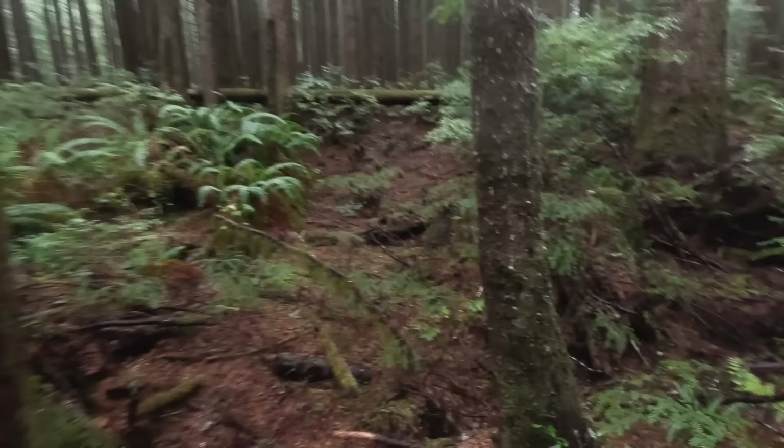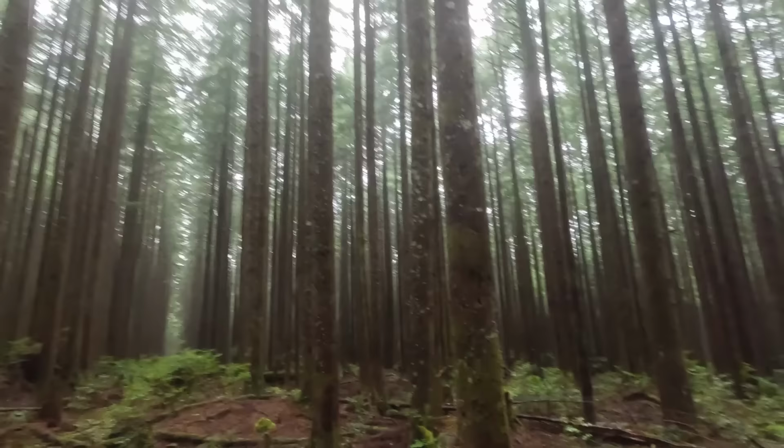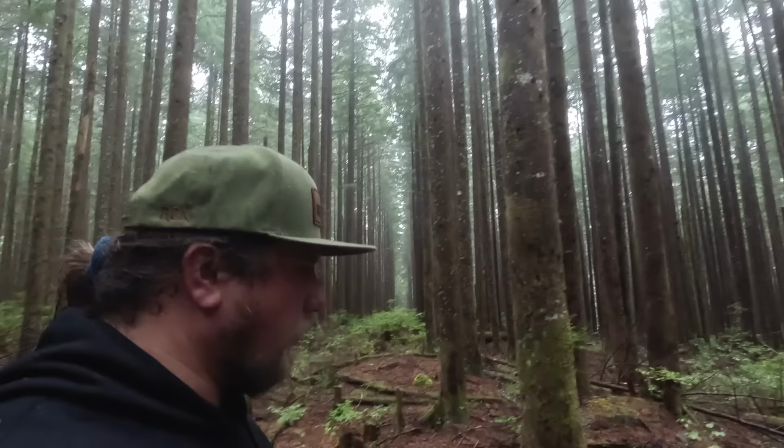But goodness gracious, this place looks amazing. Gotta find some mushrooms. But look at how trippy this place is. Reminds me of one of those European horror movies where all the trees are planted in rows.